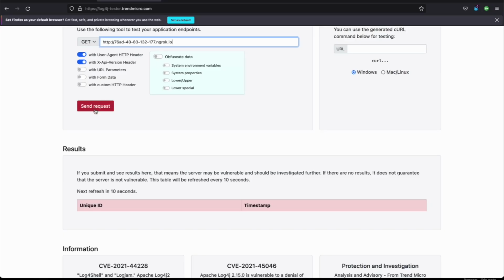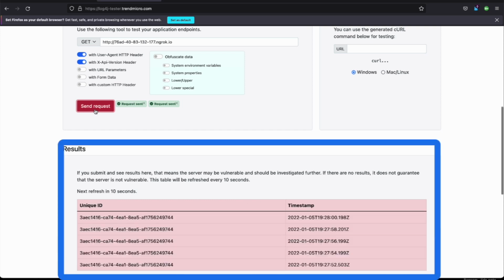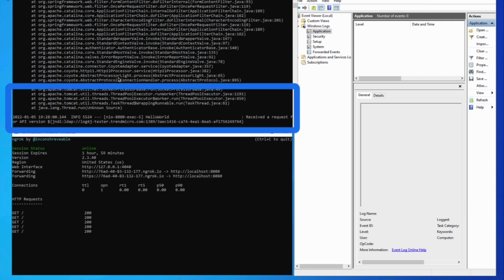Now let's test the exposed ngrok URL using the Trend Micro Log4j tester. If we wait just a few seconds, you'll see that we are notified of the vulnerability by the tester. If we look back at the Windows Server, you'll see some interesting results. And in the upper terminal, you can see that the Java application errors out and is shown as vulnerable in the logs.